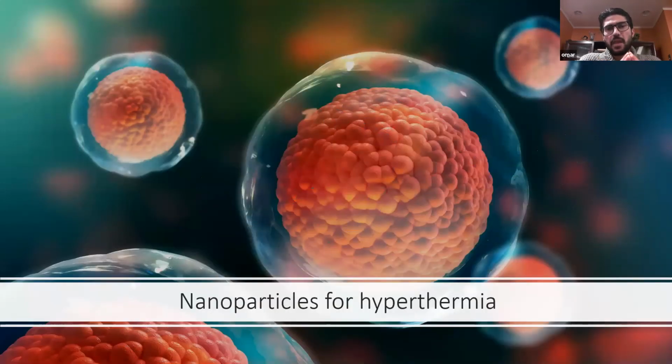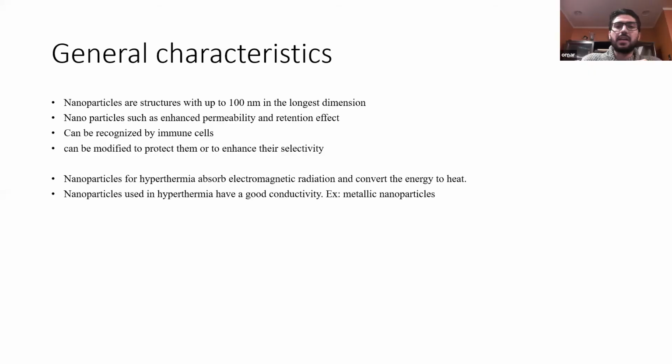Nanoparticles or nanomedicine is an emerging field in science that has gained attention in recent years. Nanoparticles are structured with up to 100 nanometers in their largest dimension, and generally have some characteristics like what's called the enhanced permeability and retention effect. This is an intrinsic characteristic in nanoparticles that enables them to accumulate in the tumor site. Nanoparticles can be recognized by immune cells, and this may lead to their destruction or clearance. But at the same time, nanoparticles can be modified chemically or physically to protect them or to enhance their selectivity.